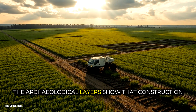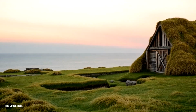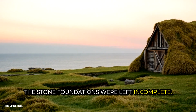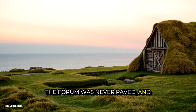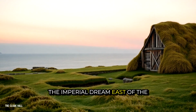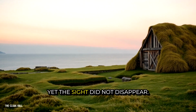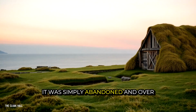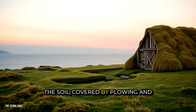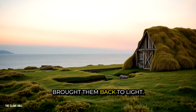The archaeological layers show that construction stopped abruptly around 9 CE, the year of the Teutoburg disaster. The stone foundations were left incomplete, the forum was never paved, and the statue was apparently broken up and discarded. The imperial dream east of the Rhine collapsed almost as soon as it began. Yet the site did not disappear. It was simply abandoned, and over centuries the ruins sank back into the soil, covered by ploughing and natural erosion, forgotten until remote sensing brought them back to light.